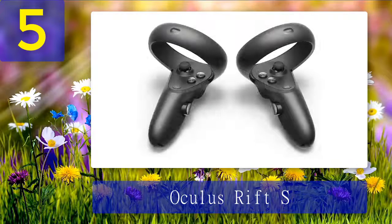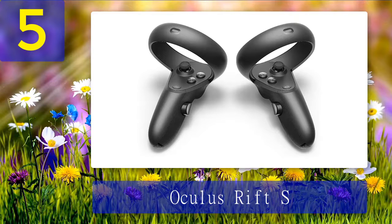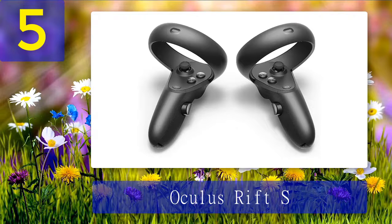In July 2021, Oculus announced that the Oculus Rift S is now no longer available to buy. At the time of writing, you can still get stock at some retailers that haven't sold out already, but it's officially not being sold anymore after it was discontinued earlier in the year.